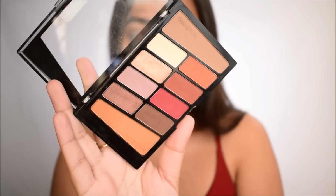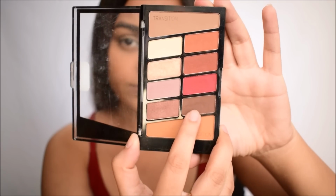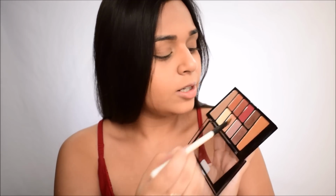I'm going to do my brows, and for that I'm going to be taking this shade. So I'm taking this color on an angled brush. It does have a lot of fallout, but we can work with it.